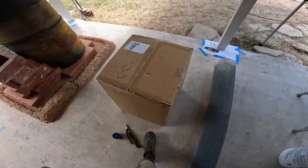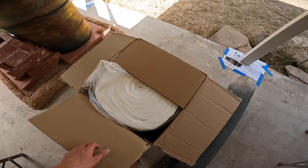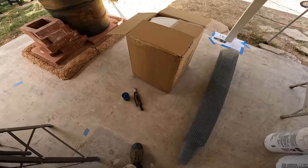This is ceramic blanket. I got it on Amazon, $129, and it's rated for 2400 degrees, which should be plenty for my purposes. I'm about to wrap the heat riser in this. This is called hardware cloth. You can get this at most home improvement stores. I'm gonna use that to wrap around the ceramic blanket, and then I'm gonna hold the hardware cloth to itself with my good old safety wire pliers and then some stainless steel safety wire.